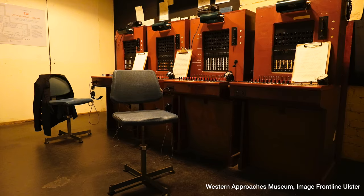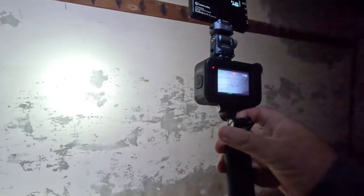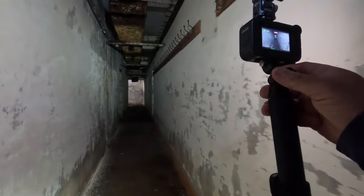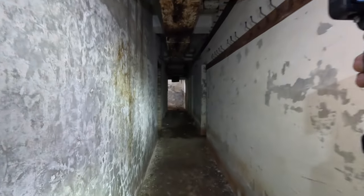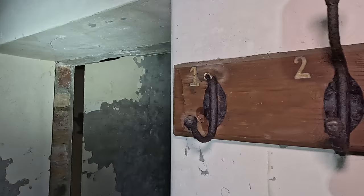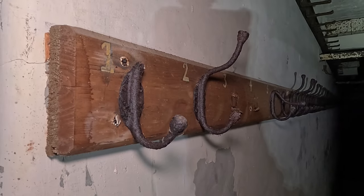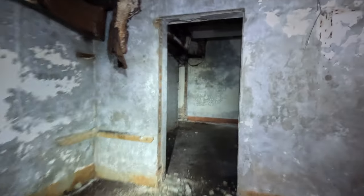And there indeed we have the banks of telephone switches, an exchange, presumably passing and connecting messages from the headquarters buildings, from the ships to the ships, and possibly all the way back to London. There we have hook number one. This is quite a maze of a building.